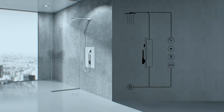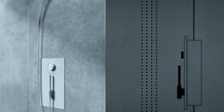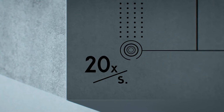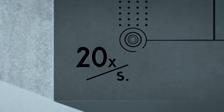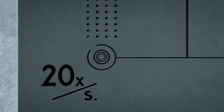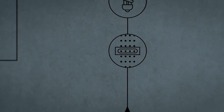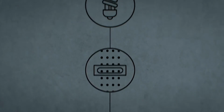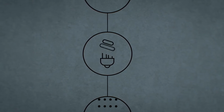The interior is a cleverly designed recycling system, a kind of miniature wastewater treatment plant. The water flows from the pipe into the shower head. At the drain, a sensor checks 20 times every second to see if the quality of the water is sufficient for cleaning. If so, its recycling journey begins. A microfilter strains out larger particles, such as skin or hair. Another filter removes impurities in the nano range. Ultraviolet light kills harmful germs.